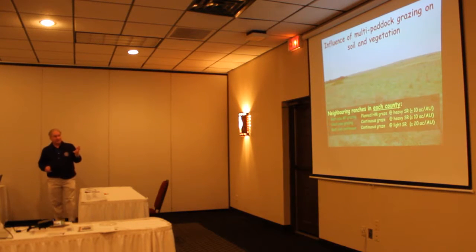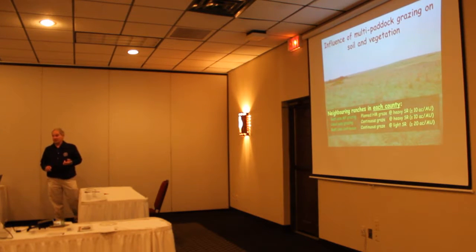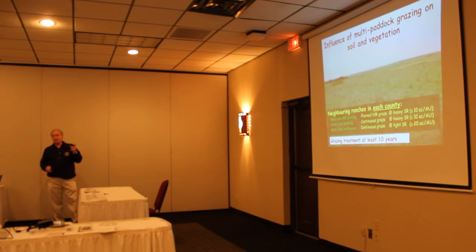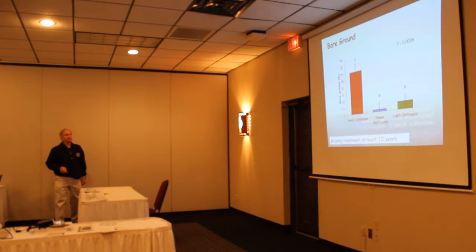So the best case of continuous grazing using the NRCS level of stocking was half that, twice the number of acres per cow. And we made sure that each of the ranches that we were studying had been operating in the same way for about 10 years. When you change management, if you take an area over and you improve your grazing management, how many years before you can actually see or measure a difference? A lot. And what I'd seen was you need about 10 years, so that's what we went with.